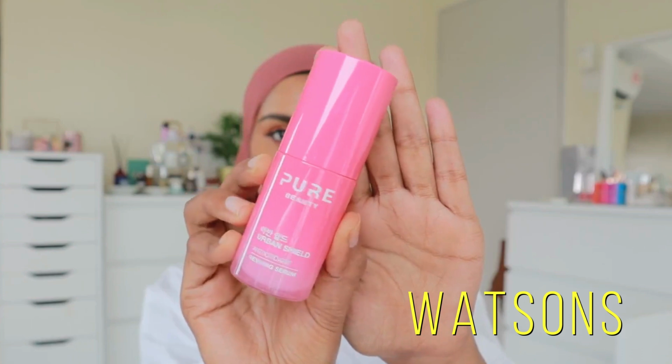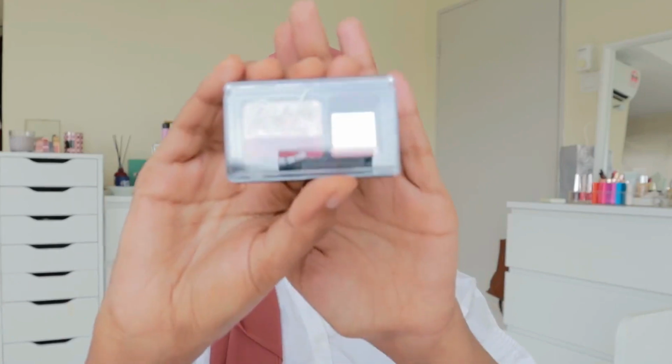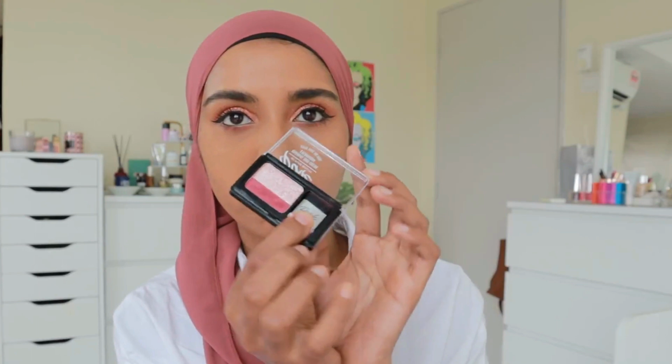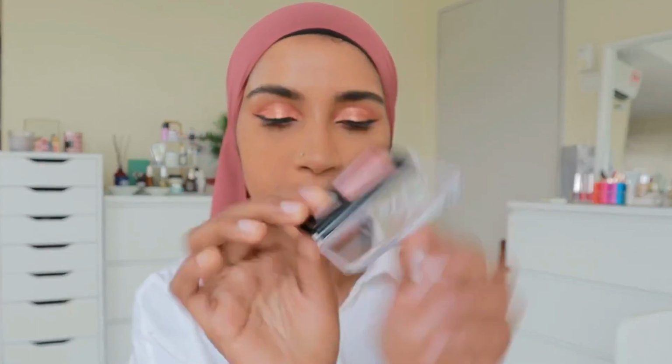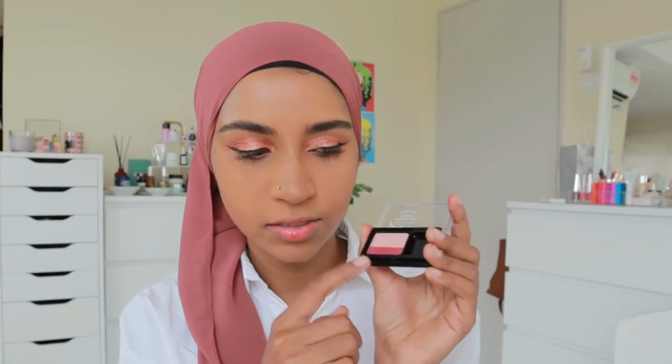And then there's this serum. And then, oh my god, I love this. This is the Dashing Diva Nails, fake nails. And the last one is Gradual Duo Color Eyeshadows by Pure Theory. Okay, and actually this is really really pigmented. I just try and then look at the brush, so damn cute. And I'm gonna use this red color for my under eyes.